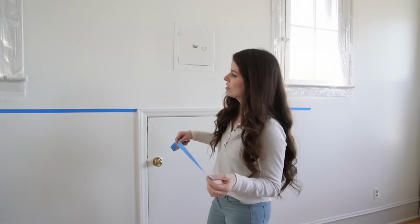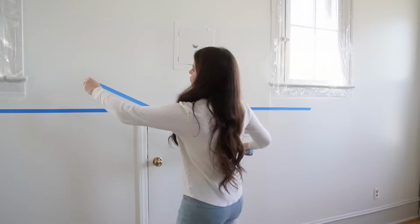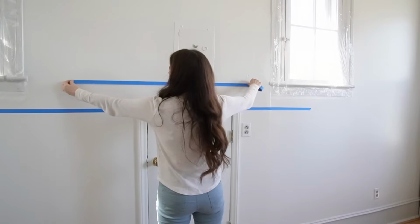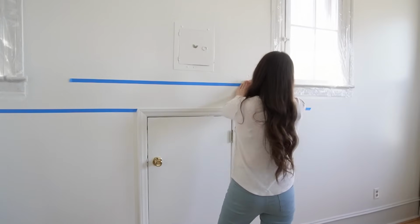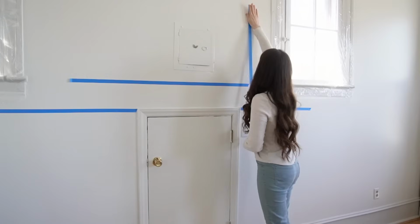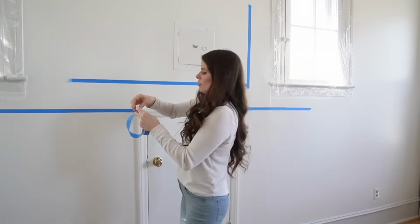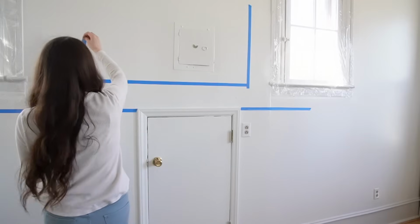If I add so many more, is it just too many rectangles with the windows and the door? Or would it make it blend in if I had molding go like this, and then you've got 3 rectangles, although there'd be 4 if I did it on that wall.